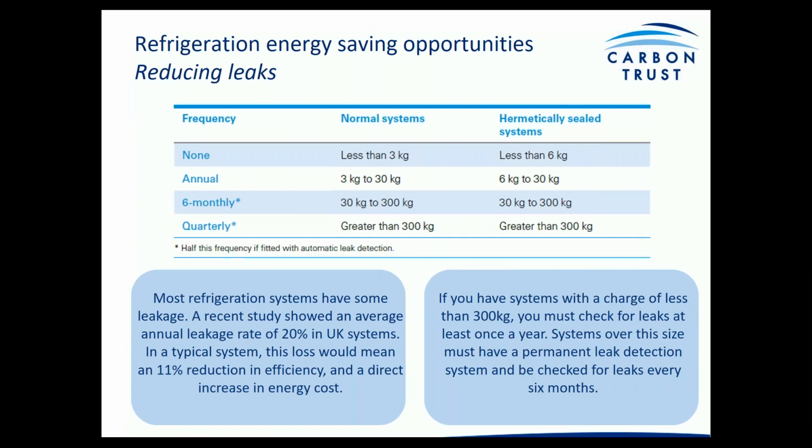Now, reducing leaks. If this isn't part of your maintenance regime, I'd advise you to make it so, as it isn't just harmful to the environment, it is costing you money. You can see there, based on the size of the system and the capacity of refrigerant, just how regularly a system should be checked for leaks.